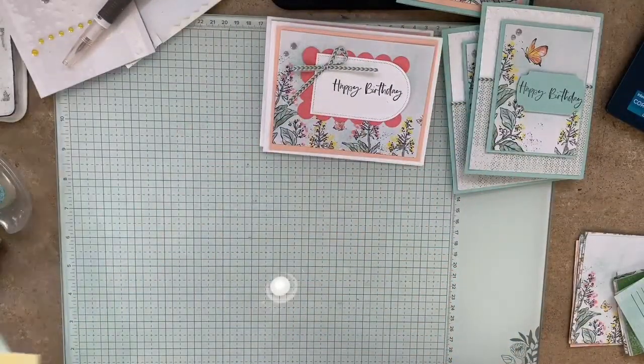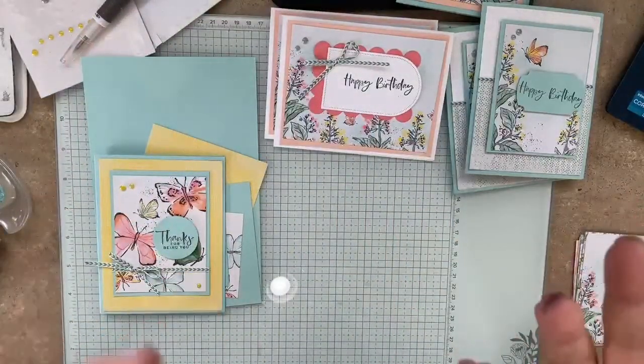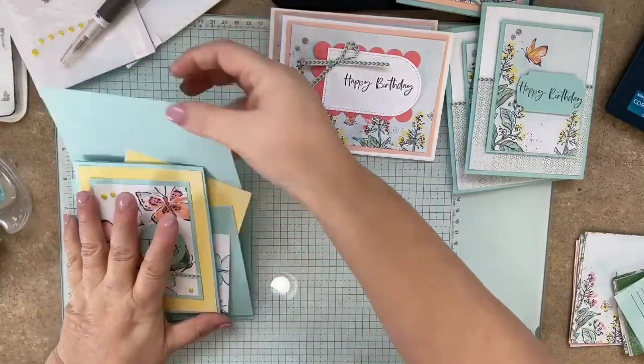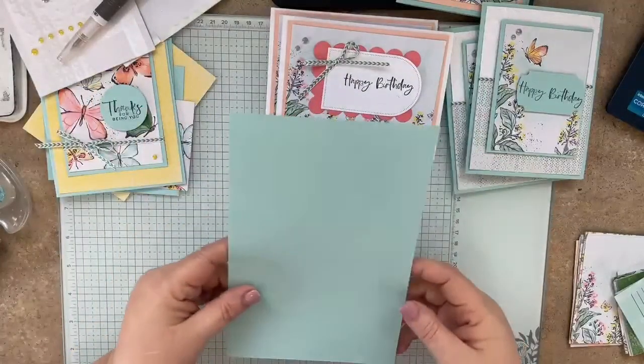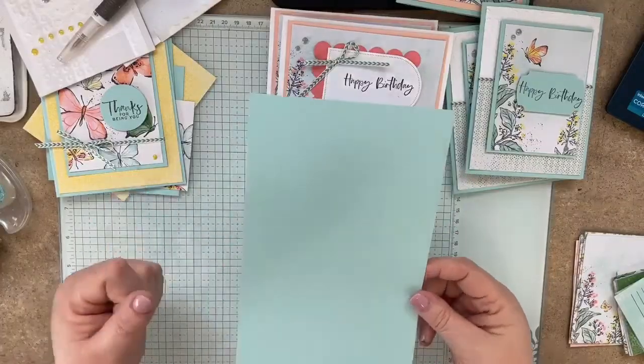So I thought these were nice and springy, and that's what I'm doing. I'm trying to channel in spring, okay, guys? Because I'm over this weather. I'm over the cold. I'm over the snow. I just want to be outside. Okay, all right, I want to be outside and start planting my flowers in my garden and cleaning up my yard.